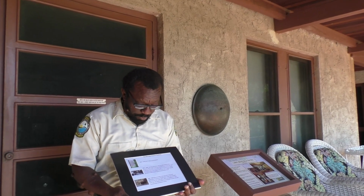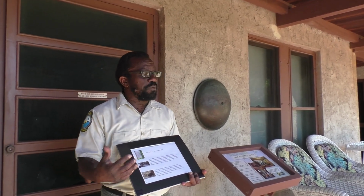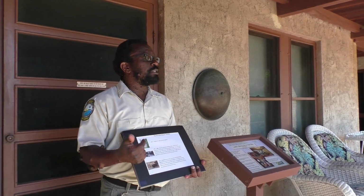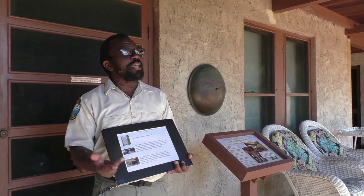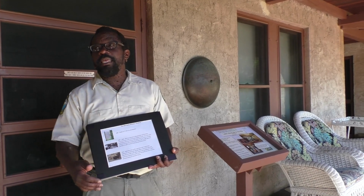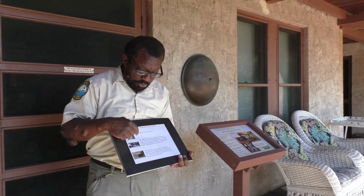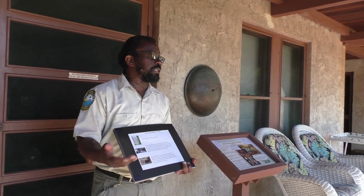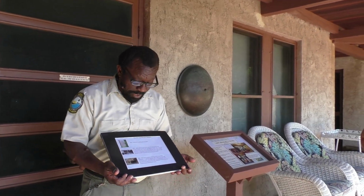So the Commodore, he was just living the bachelor life. He was lonely, missing his wife who was here. And he was a shipbuilder, ship designer, ship sailor, ship salvager, everything. He just loved the whole sea. So between 1882 and 1886, he traveled back and forth between Biscayne Bay and New York.